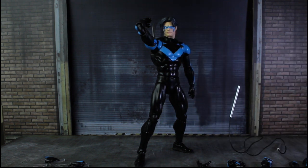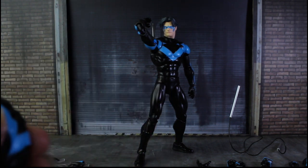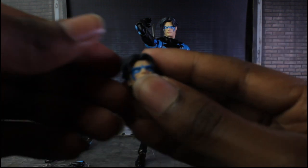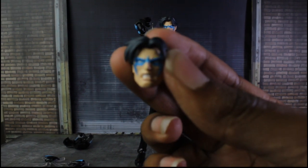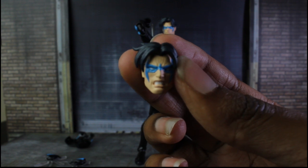And what else? Okay, I'll show you the two back pieces. The original back piece and the other back piece that holds the batons on him right now. Here's an extra head. You have an angry head. There we go.